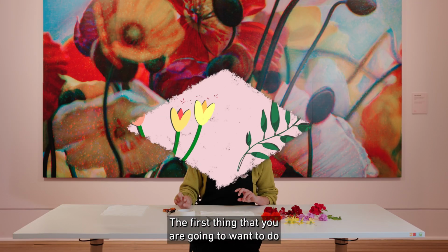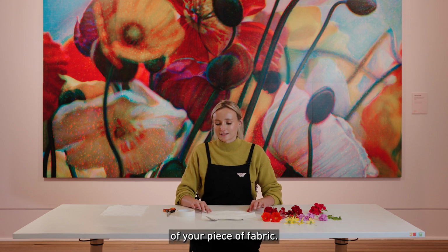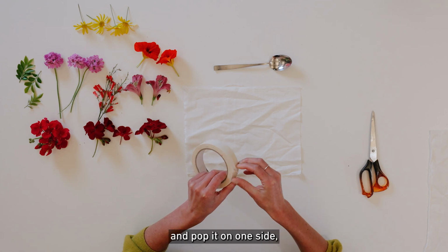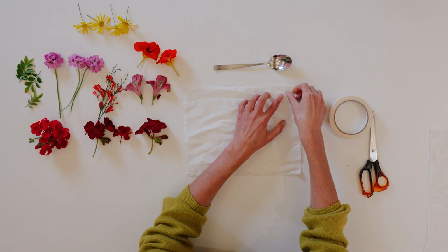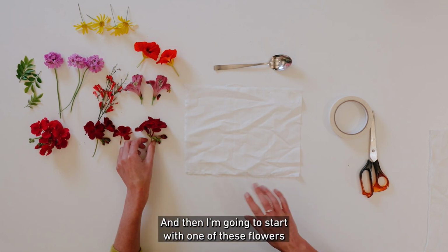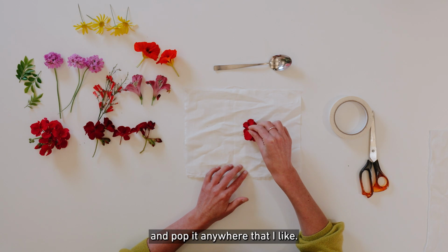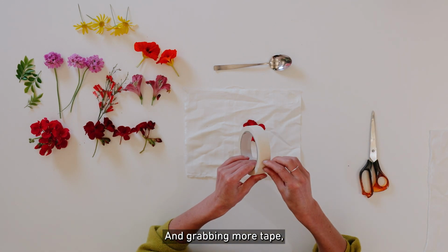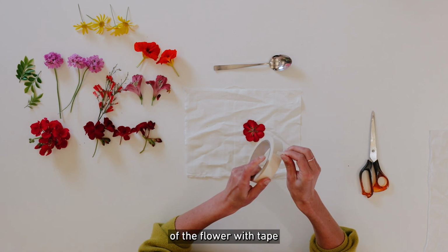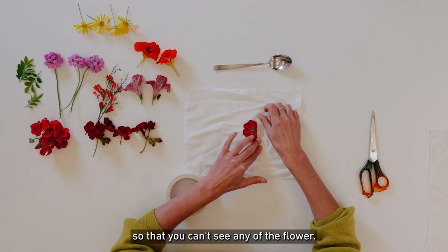The first thing that you're going to want to do is differentiate between the front and the back of your piece of fabric. So I'm just going to take a piece of tape and pop it on one side, and this is going to be my front. And then I'm going to start with one of these flowers and pop it anywhere that I like. And grabbing more tape, you want to make sure that you cover the entire back of the flower with tape, so that you can't see any of the flower.